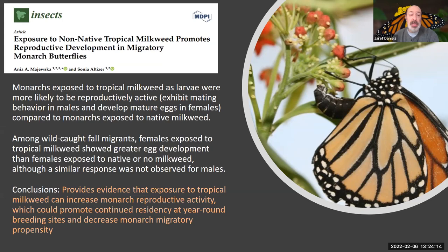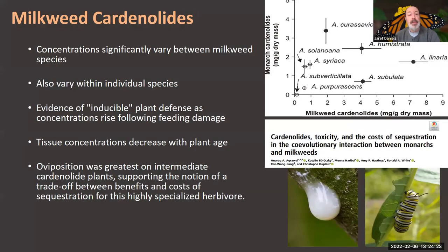And this should come as really no surprise, I think, to all of us that have seen the extensive use of tropical milkweed in the deep south.